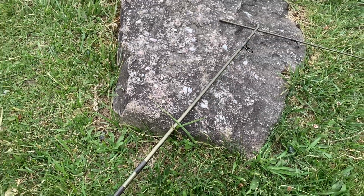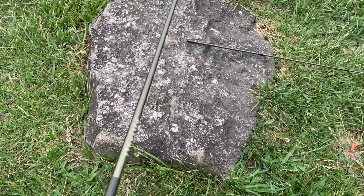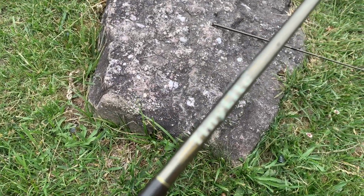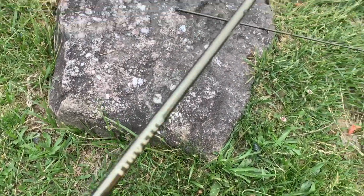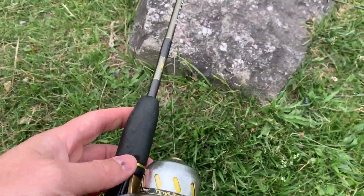I broke Dad's fishing pole right in half. I got it snagged out there and gave it a yank and right in two. It's a Bass Pro Shop tiny light with a tiny light reel. That stinks.